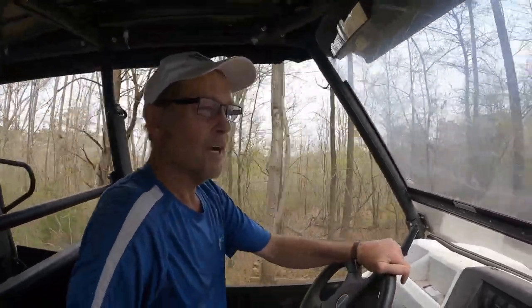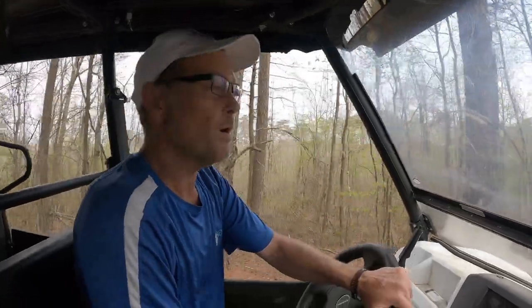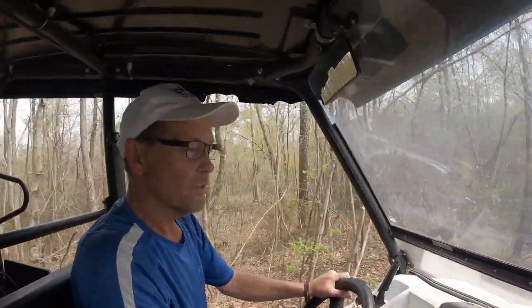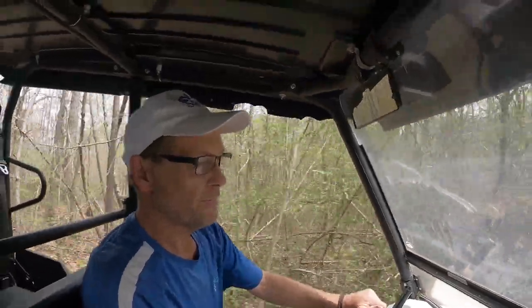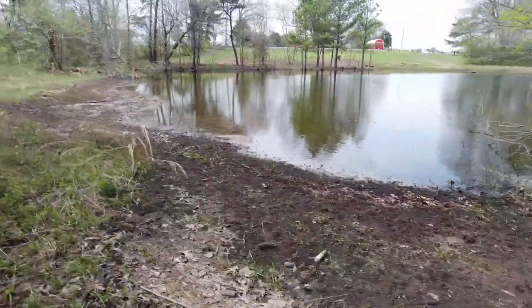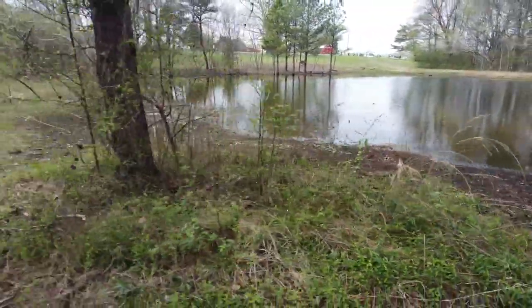Do you need a license to fish there? Not on private property. This is private. Wonder who owns it. It's no for members, but it is catch and release. We don't have to eat them yet. If the wheels come off, then we'll eat them.